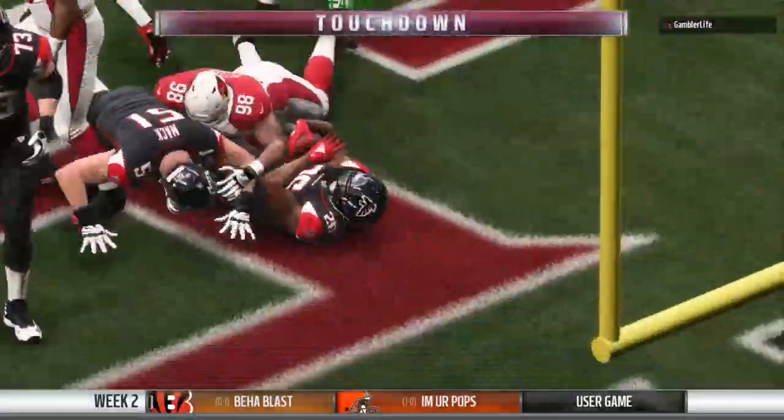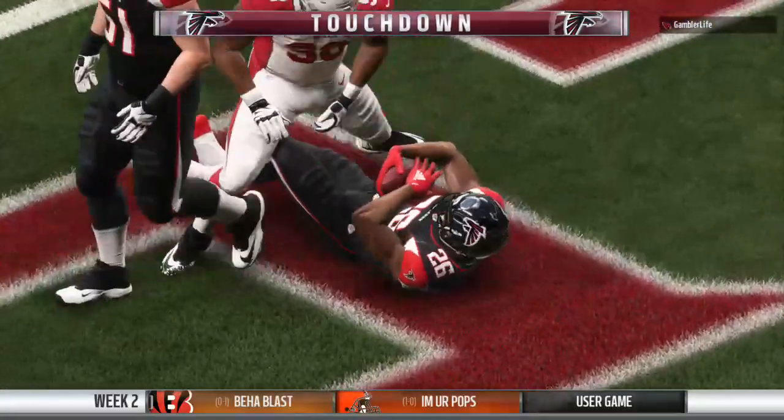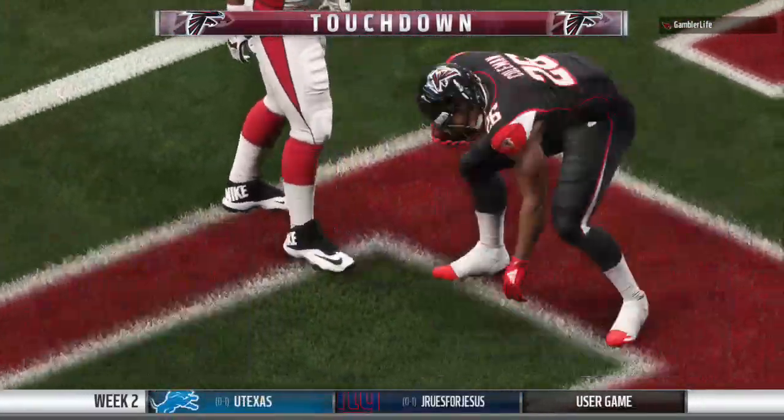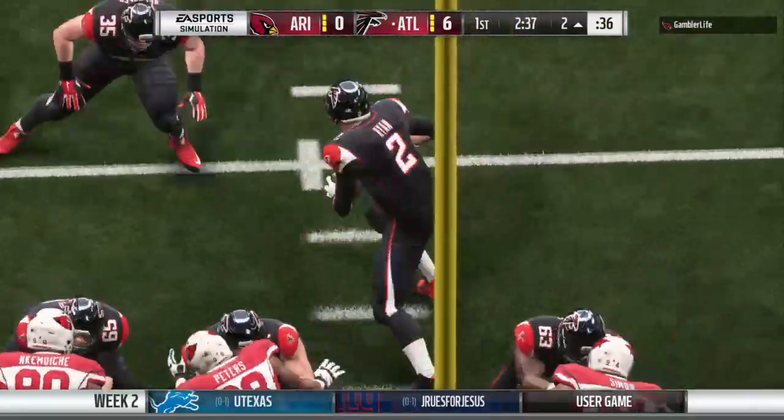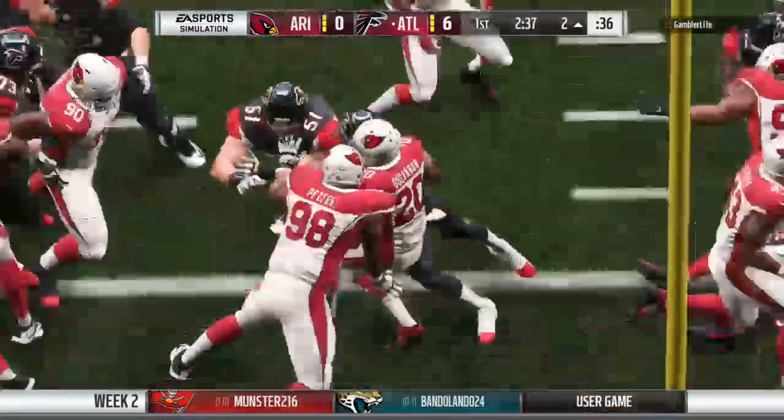And he gets in. Touchdown, Atlanta. Tevin Coleman, his first touchdown here of the new campaign. And the Falcons have taken the early lead. And they're able to run it in. It started with a battle in the trenches. They won there, and they got in for 6 points.